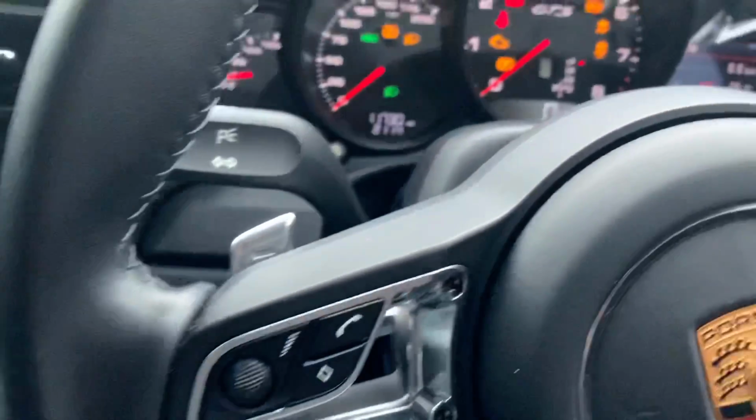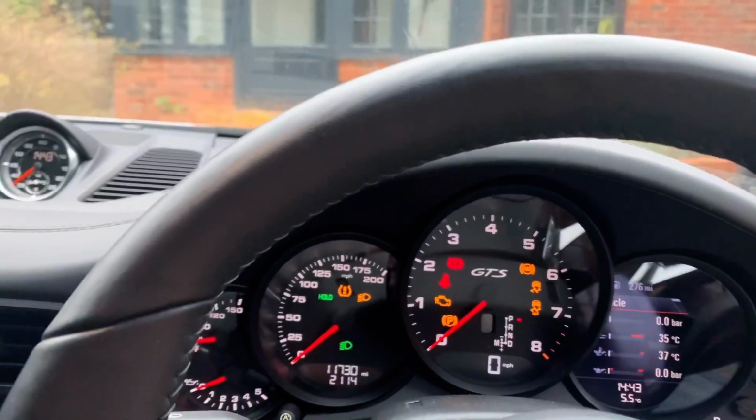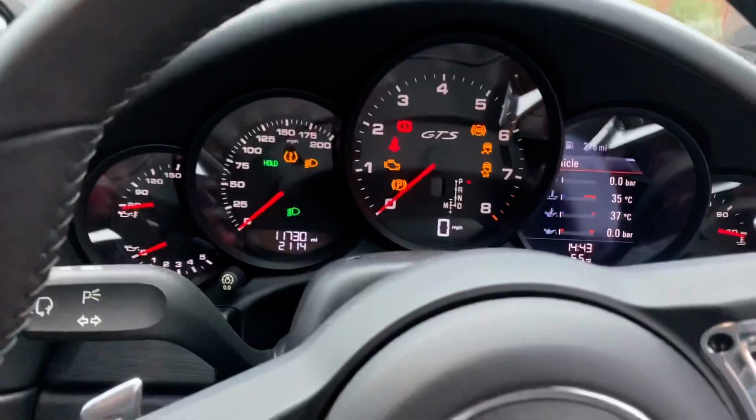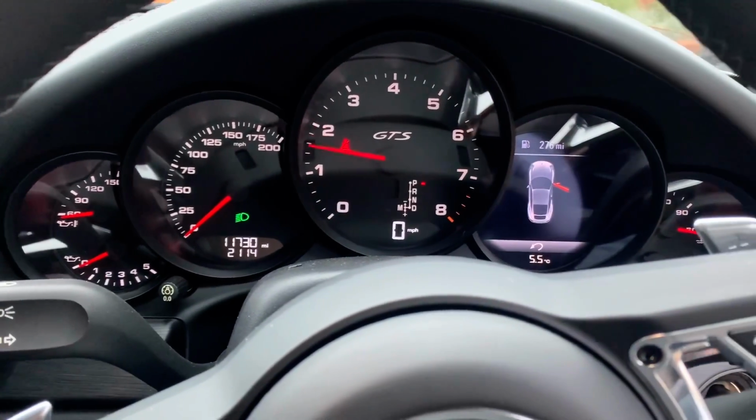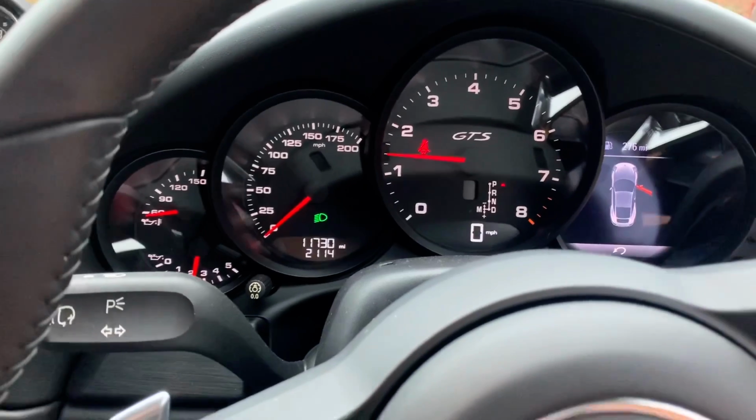However, it is what it is. It's a sports car. It's what you expect. So I'm just going to turn it on. I think you agree, it's a pretty lovely sound.